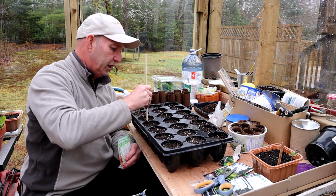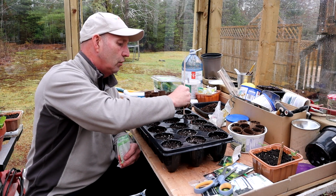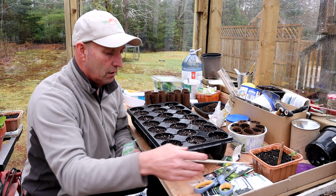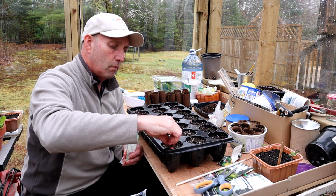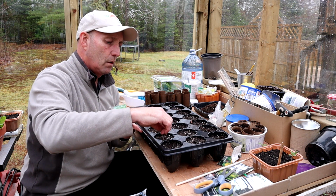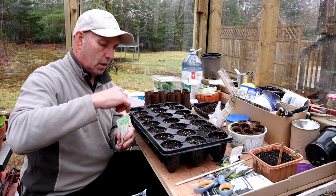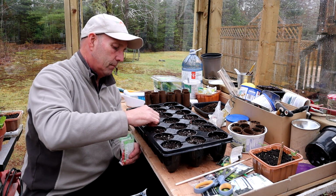Not particularly deep. I'll push them down. Yes, last year I had a really good year, but the year before, complete disaster. Don't know what happened. Nothing germinated, and nothing worked. So I'm just pushing these in, as you can see, and I'm going to cover them with a bit more soil in a minute.